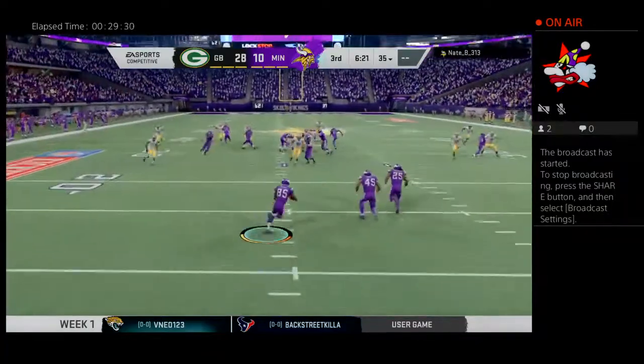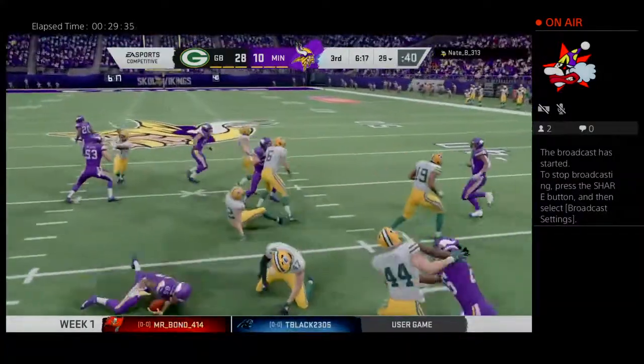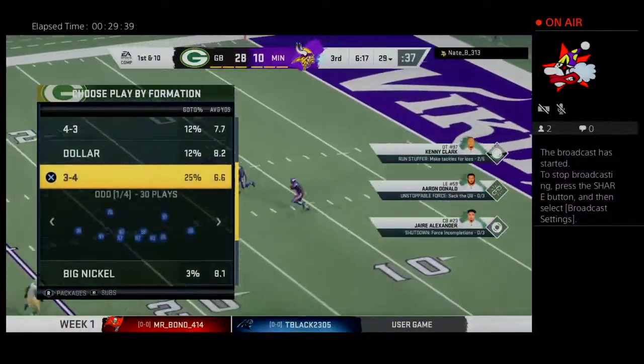Fielded about a yard deep. And it's a pretty good return here as he'll get it up to the 29-yard line.